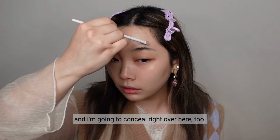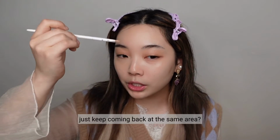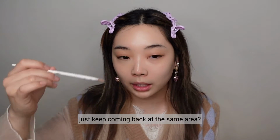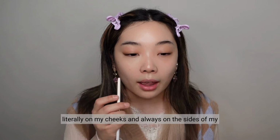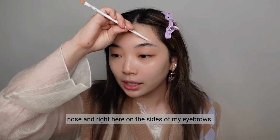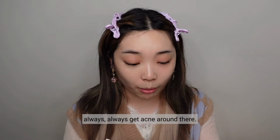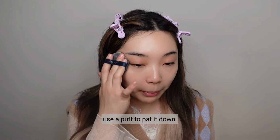And I'm going to conceal right over here too. You guys have those acne spots where they always just keep coming back in the same area. My acne spots that come back in the same area are literally on my cheek and always on the sides of my nose and right here on the sides of my eyebrows. I have no idea why, but I always get acne around there. All right, let's go on with this side too. Use a puff to pat it down.